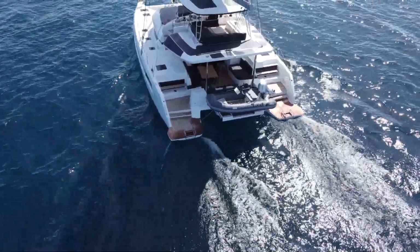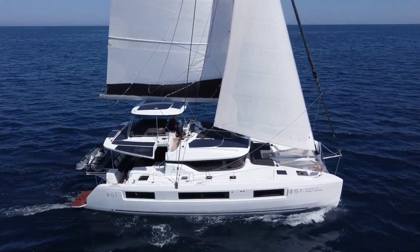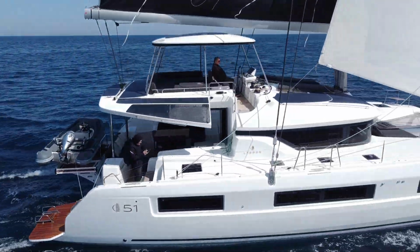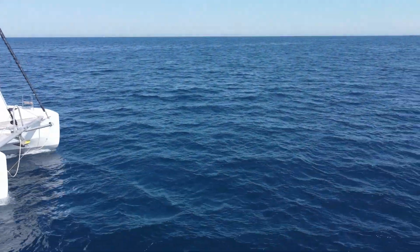If we have to go over the main topics that led the design of the Lagoon 51, the first one was what we gathered around circulation, which means not only walking around on a boat, but also getting on board, getting out of the boat, getting to the sea.